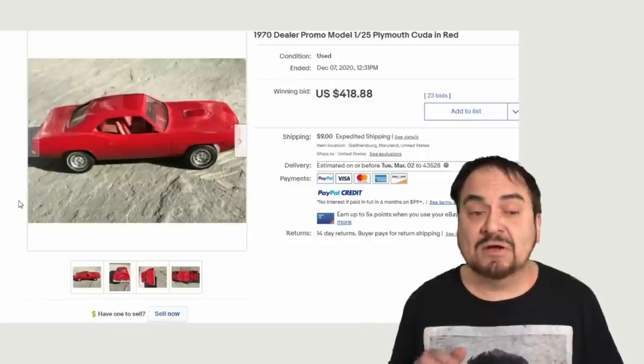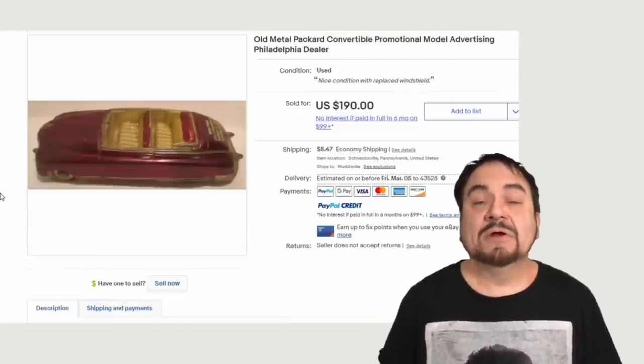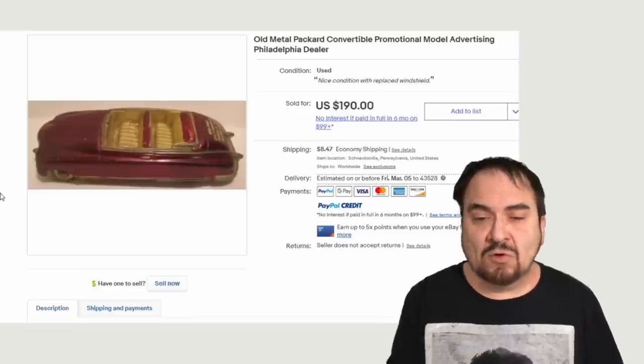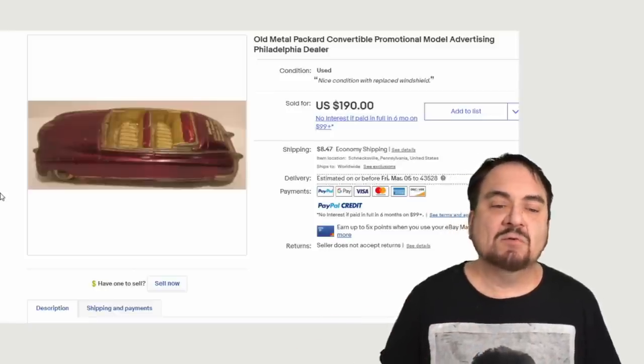So I don't even care if there's damage to these. I can still sell them for some good money. Now here's an interesting one. This is a pretty old one. It's made out of metal. The plastic ones are usually the ones that everybody wants.